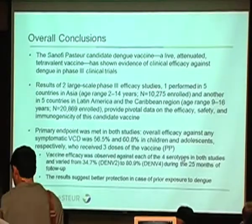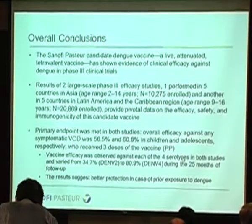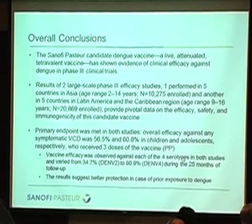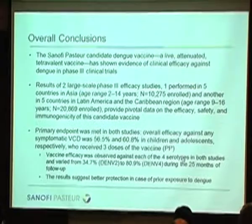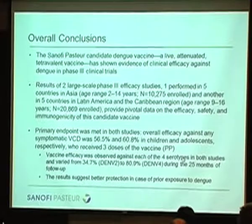The primary endpoint was met in both studies. Overall efficacy against any symptomatic virology confirmed dengue was 56.5% and 60.8% respectively in children and adolescents who received 3 doses of vaccine. This is by per protocol analysis. Vaccine efficacy was observed against each of the 4 serotypes in both studies and varied from 34.7% in dengue serotype 2 to 80.9% in dengue serotype 4 during the 25 months of follow-up. The results suggest better protection in case of prior exposure to dengue.